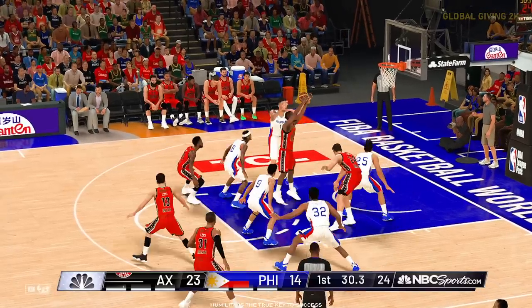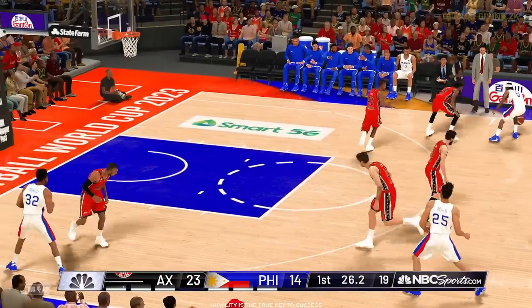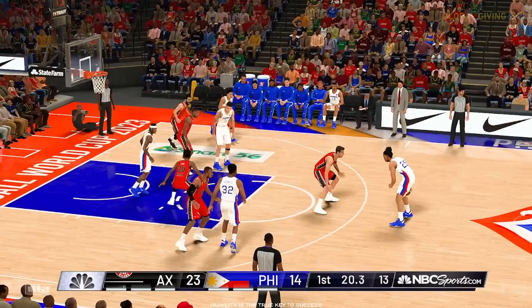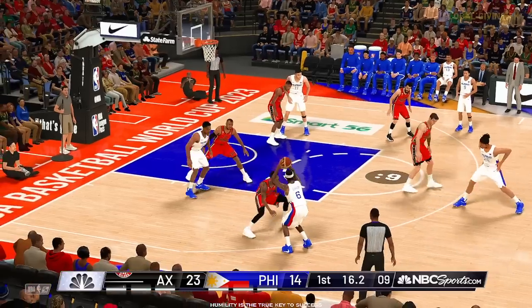Rodriguez right side. That one's good. Maybe that'll get him going after a 2-for-6 start. Displaying intensity right off the opening tip, especially on the offensive end. Tell you what, forget about easing into the game. They came out with guns blazing.